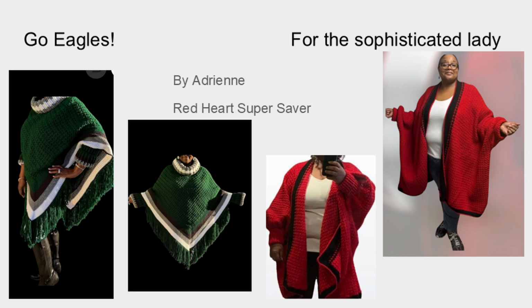Adrian made 2 shawls, both self-designed. The first is for the Philadelphia Eagles. Go Eagles! The second is for the sophisticated lady. During construction, it turned from a poncho into a kimono wrap.